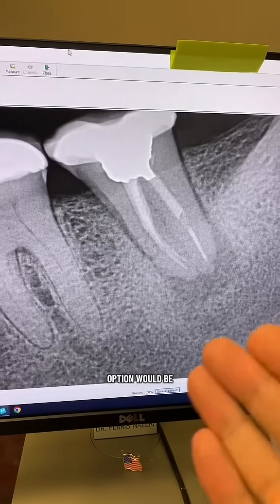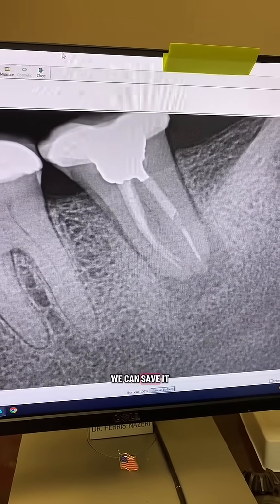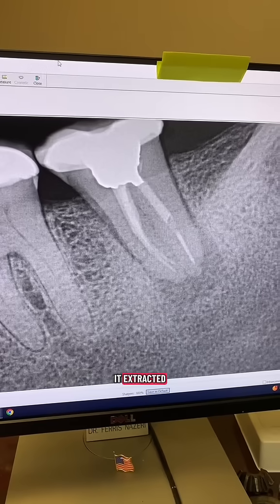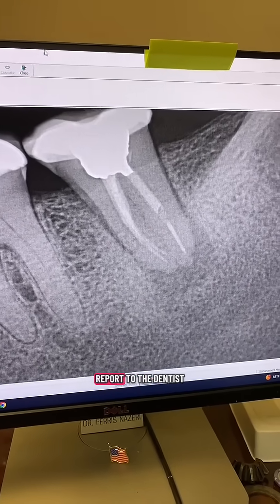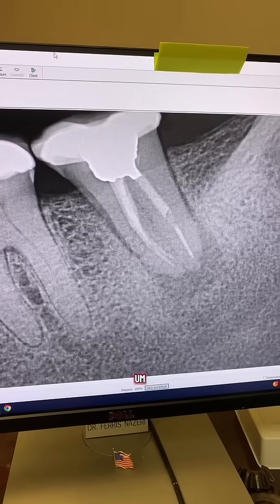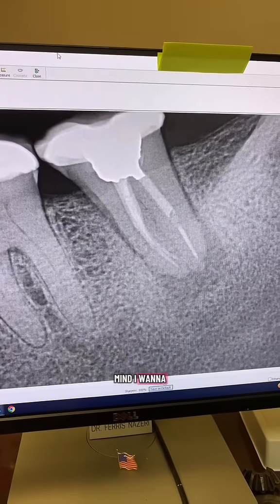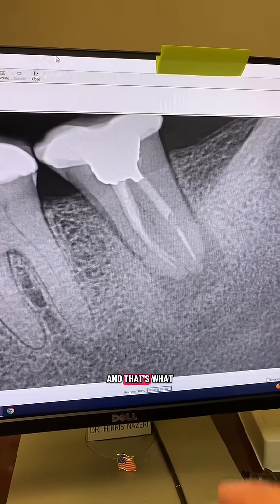Or the other option would be to go ahead and extract the tooth and not even try to see if we can save it. Patient said, I'm gonna have it extracted. Okay, I said, okay. I wrote a report to the dentist and said patient decided to have the tooth extracted. Well, patient called, I guess, and she had changed her mind. She scheduled an appointment. She came back today and said, hey, I changed my mind. I want to try to see if we can save this tooth. And that's what we did today.